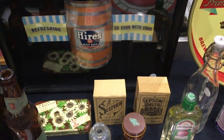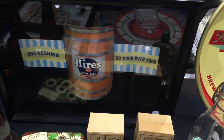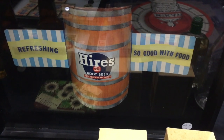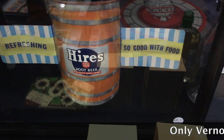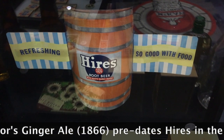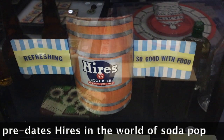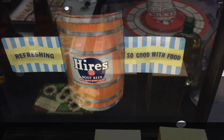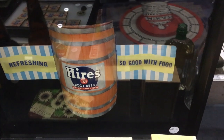This is a good piece here. Hires Root Beer Soda Fountain is very collectible. There's a little glare. It's as best as I can do because it's in a mount, but it needs to be because this piece is a paper advertisement, and paper and cardboard really did not always hold up very well, so it's nice to find this in good shape. This is going to be from about 1950.